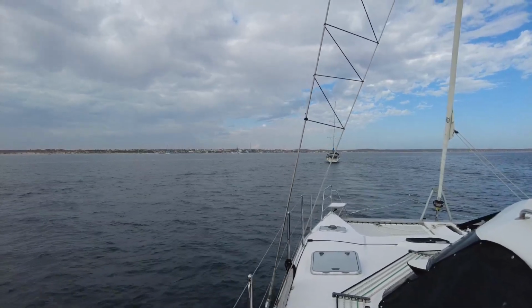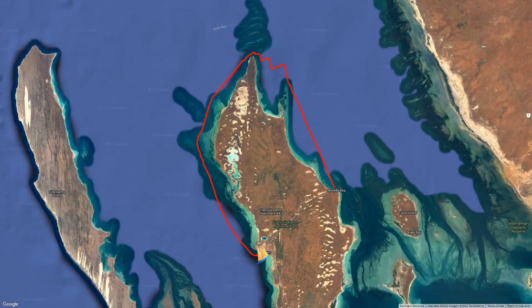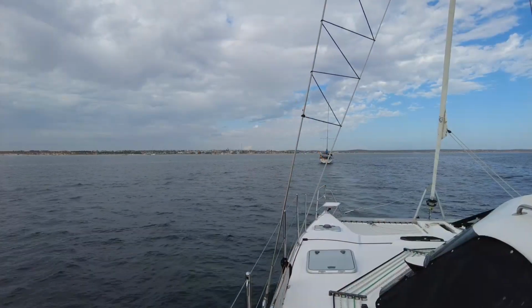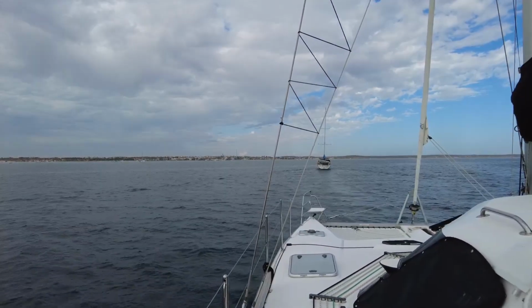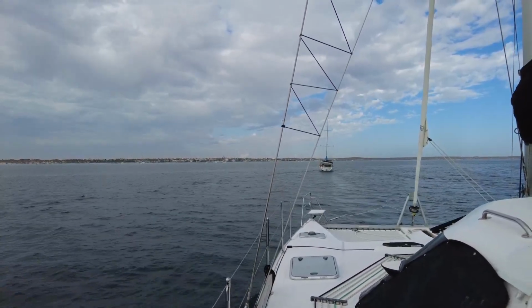We've had a long motor today. We've just left Monkey Mere and headed to Denham. So we're stopping up here to refuel, ready for our further trip down south. More boats here than I expected.